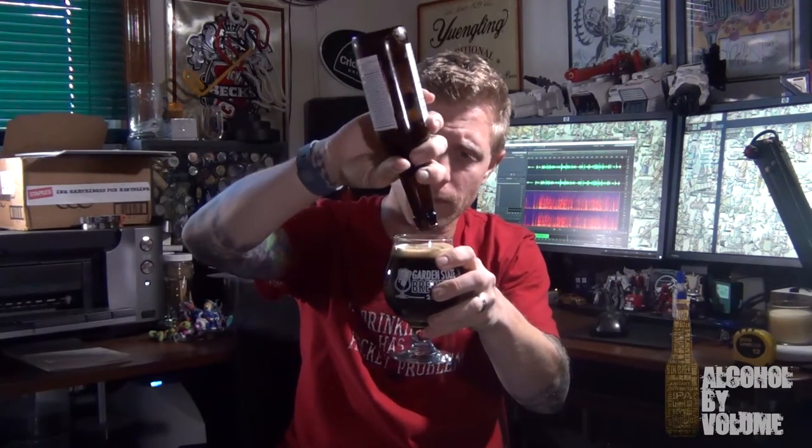There we go. Ooh, that is a nice smelling Imperial Stout right there. I actually have not had an Imperial Stout in a while that I can recall. Typically, I only seem to do them for reviews. Okay. Nice amount of head on there. About what I would expect. Nice bit of carbonation. Nice dark, dark coloration. Very nice, chocolatey, roasty kind of aroma that you would expect from an Imperial Stout.